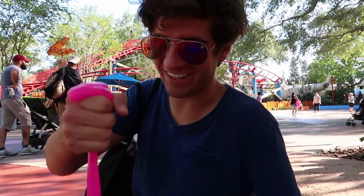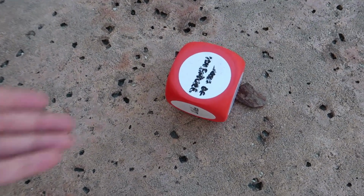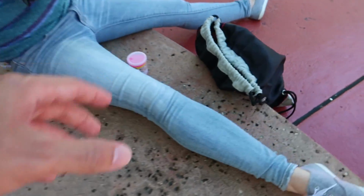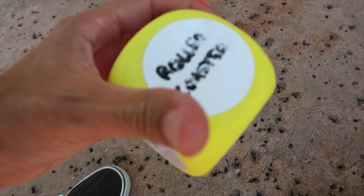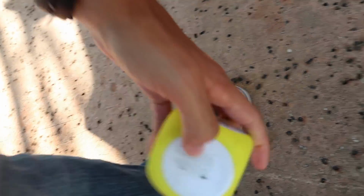What? All right, let's roll the dice, see where we're going now. Islands of Adventure, we are going to Islands of Adventure. Yay! All right, let's see what we're doing there. Oh, geez. Okay, roll this one now. I guess we've already done the kids ride. I can wipe that one off. Sorry, they look all bad now.